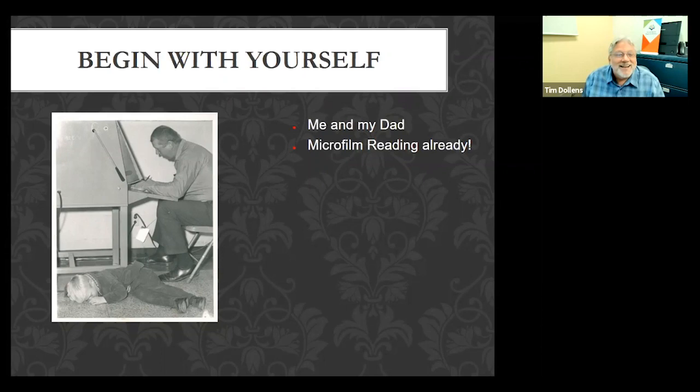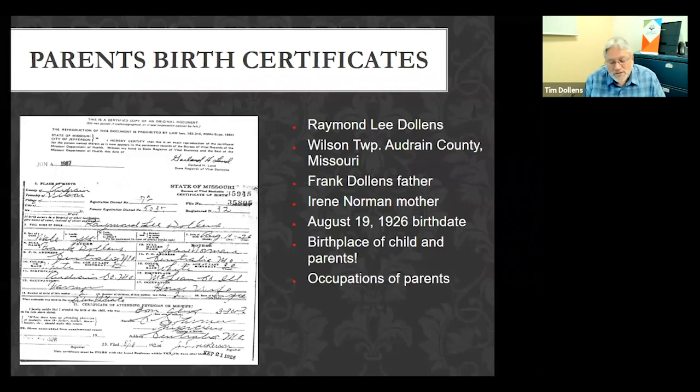Okay, so let's start with parents' birth certificates. If you're going to start from yourself and go back in time, you need to start with the records that exist. Back when I started doing genealogical research, I went and told my parents that we needed to buy copies of their birth certificates. So we ordered them, and they were getting ready to do their Social Security stuff. In June of 1987, you'll see I actually ordered extra copies of my mom and dad's birth certificates.